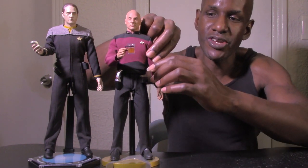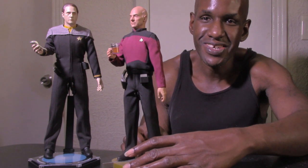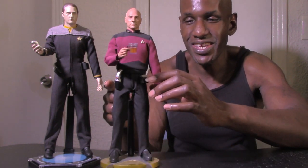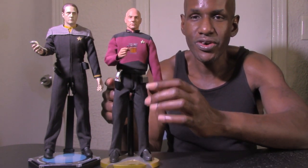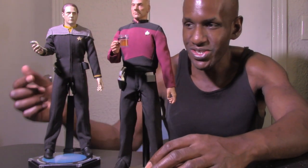But I thought this Picard figure was kind of stiff. Because you see, I got his tea in his hand too, his Earl Grey tea right there. And you can see he has the tricorder holster and the phaser holster right here, his stuff too. It's just like how the Data is.